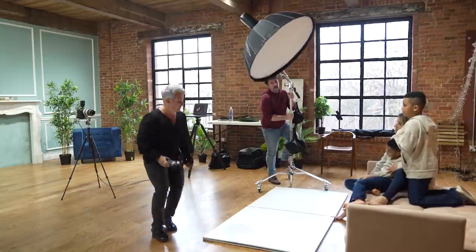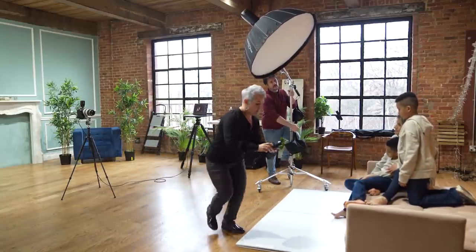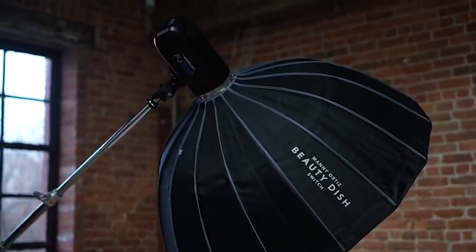When you're shooting in the studio, can you tell us your favorite light modifiers? I have so many. I really do. But I'm a huge fan of the beauty dish, both of them, the Westcott Switch beauty dish, the 24-inch Joel Grimes beauty dish, and then the new one, the 36-inch, the Manny Ortiz beauty dish. It's a little bit wider, but it's a nice, shallow modifier, and I like using it as a beauty dish, even when I'm working with multiple people.